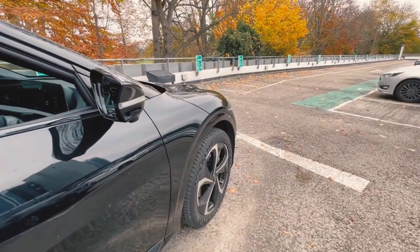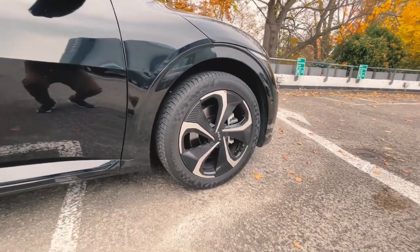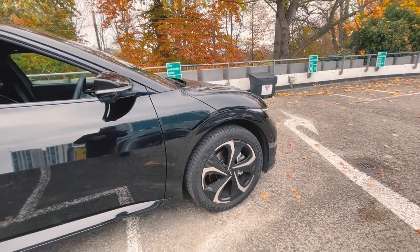If we just look at the wheels here then quickly, you get an option of 19 to 21 inches, but no matter which option you go for, either way, you'll have a comfortable journey nonetheless.